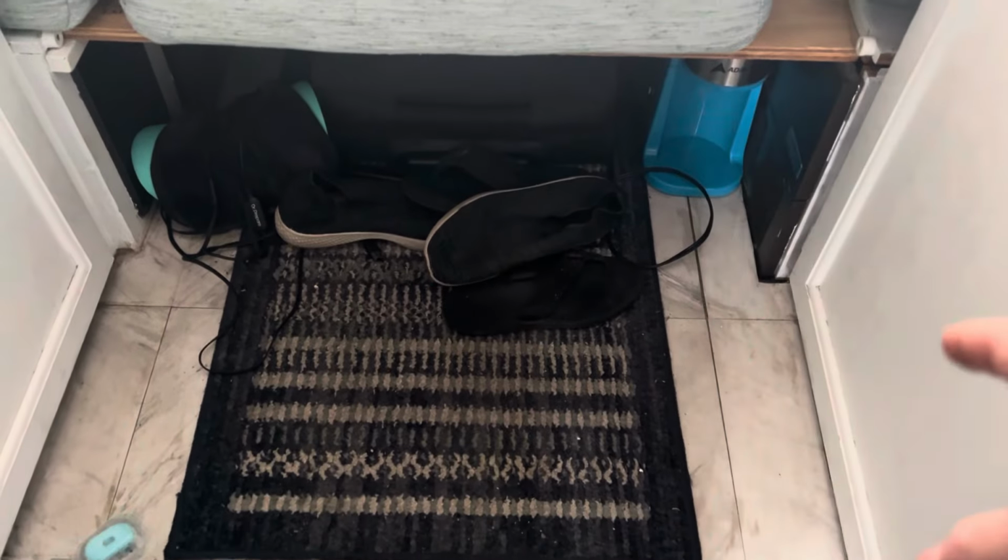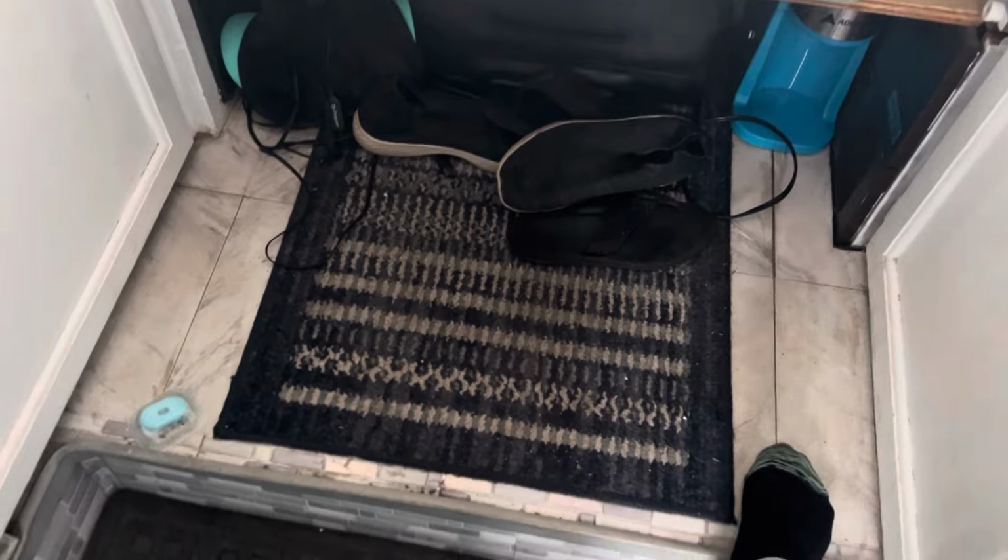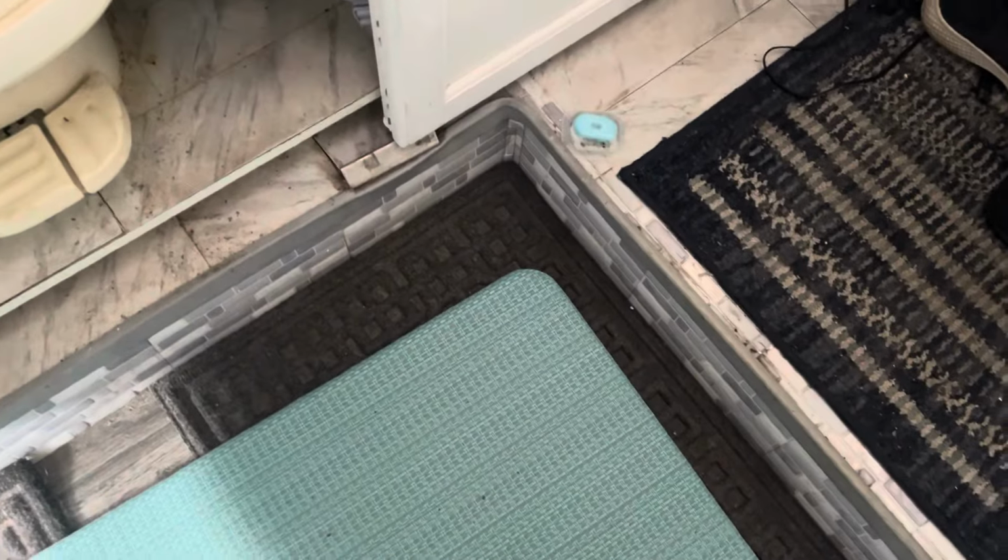This was carpet here. And it was really dirty. It was like where the table was and everything. I pulled up the carpet and I laid this tile myself. The floor, let's see, let me close this. Let's go back to this.